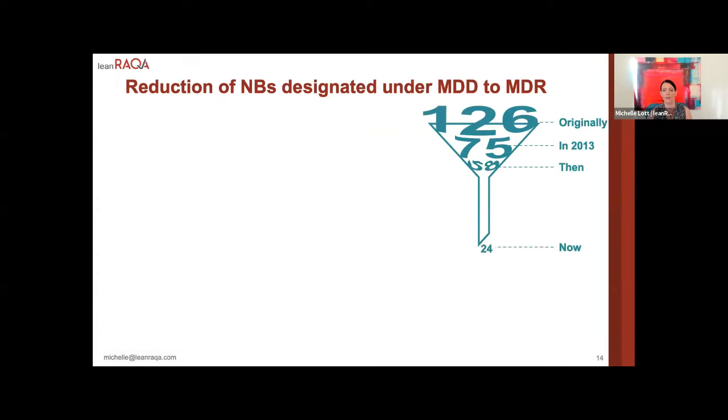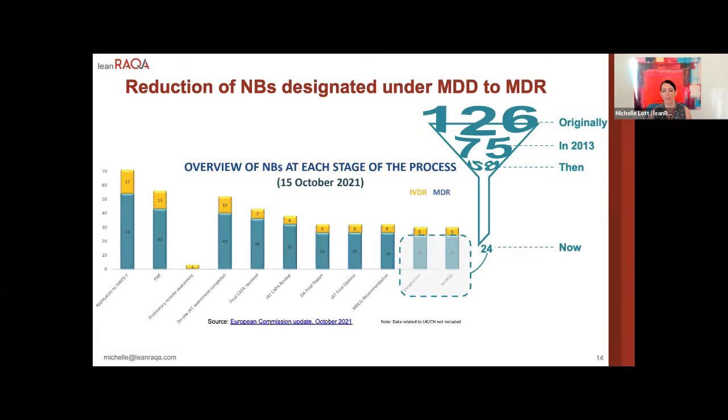So the reduction of notified bodies is so significant that we're down to just 24 that have been designated and made it all the way through the process. And as of October this year, this is the data for the number of notified bodies who are in queue to get designated. And this process takes a very long time. You can see, at best, we've only got two that are coming up through the final stages of qualification to make it into the NANDO database. And so resources are extremely limited right now in the number of notified bodies that can certify products.